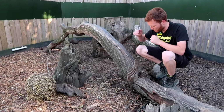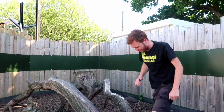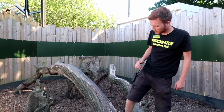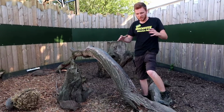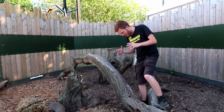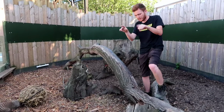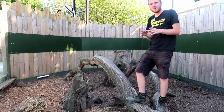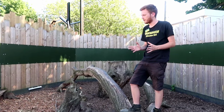Now, one of the more interesting things about your mongoose is how these guys defend themselves against predators. What they'll do, if they feel threatened, is they'll essentially form a mongoose ball. And that is a big ball of mongoose with all their heads facing out in different directions, with their mouths biting and hissing and spitting. And that's how they basically will fend off predators. It makes it just a really unappealing thing to be attacking.